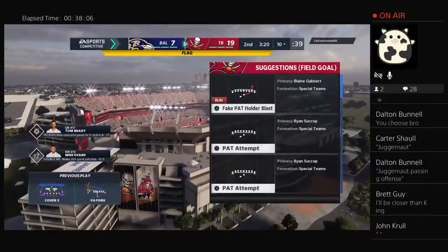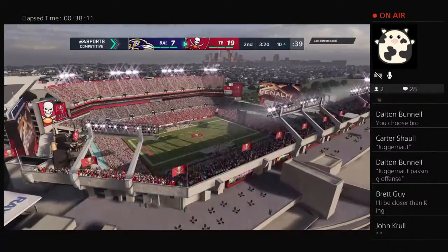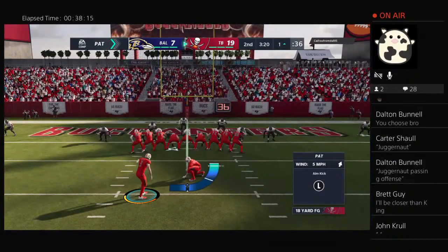So here's the thing, though. You gotta understand that there's no reason for you to bait when there's only 2 routes on one side and the other one's already covered. Too fast on that play. Suck up for the extra point.